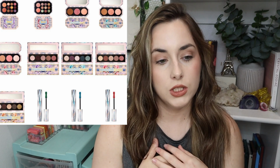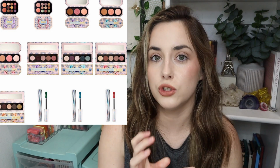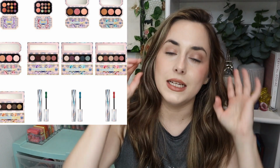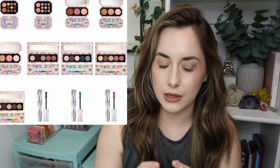Now the face palettes, I do not own her bronzer. So the lightest one, I was going to get that. But then I'm like, $52? Let's think about this. I can just get an individual bronzer for $39, and that's without a sale. So it's like, do I need that? That is the only thing that I'm considering buying, a face palette, because I want to try the bronzers, and I love her highlighters, and her blushes are beautiful. And the particular one that I like, I do not own a repeat shade.